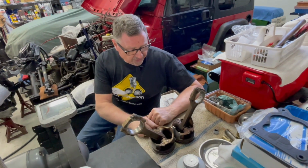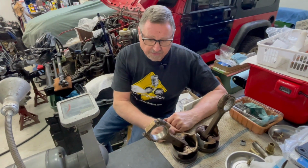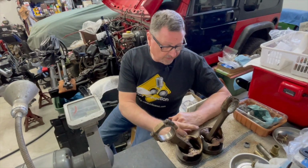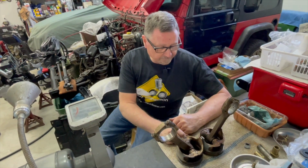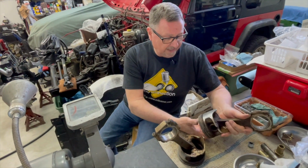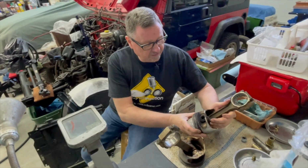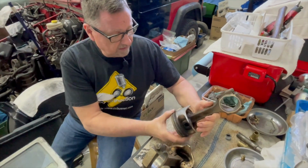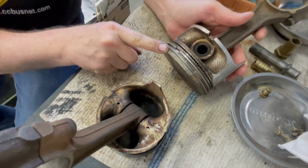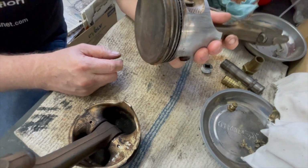Now, without even looking, I can tell you this was cylinder number 1. This was cylinder number 2 out of 4. This engine got so hot and so troubled from this cooling system being overheated that this piston here is all chewed up and scored. It was beginning to seize itself into the cylinder bore.